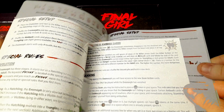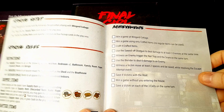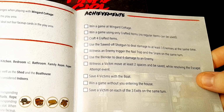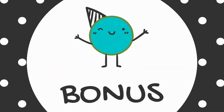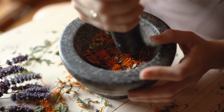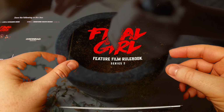Each setting and villain also comes with their own list of achievements, little extra challenges to tick off as you complete the set, some of which encourage you to mix the settings and villains in different configurations. It's a nice extra touch, nothing to take too seriously, but potentially something to spice up your games once you've defeated the feature films for the first time.